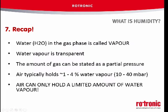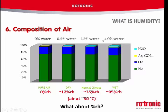Before we go any further, just a little recap, the important bits. Oh yes, that's one thing I didn't say. As we said, ambient pressure is around about 1,000 millibar. So the water vapor pressure we're talking about is between 5 and 40 millibar of water. So the vapor pressure is around between 5 and 40 in normal air, unless it was very, very hot.